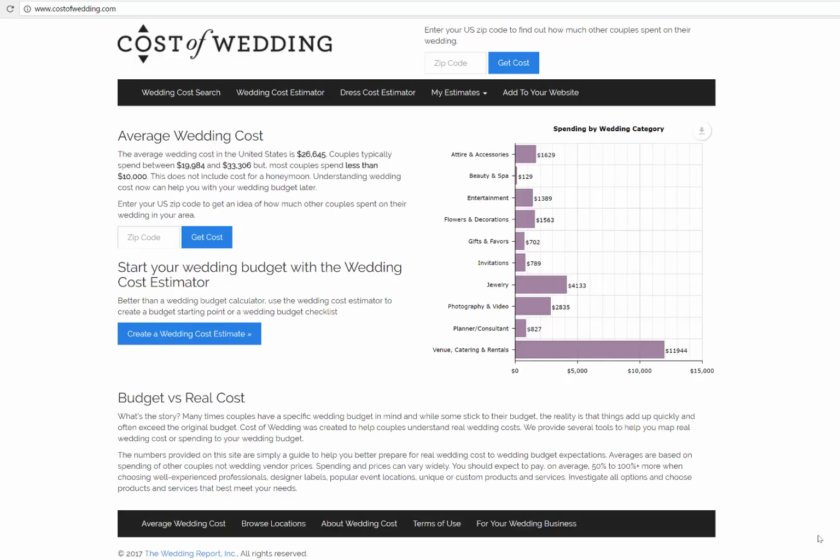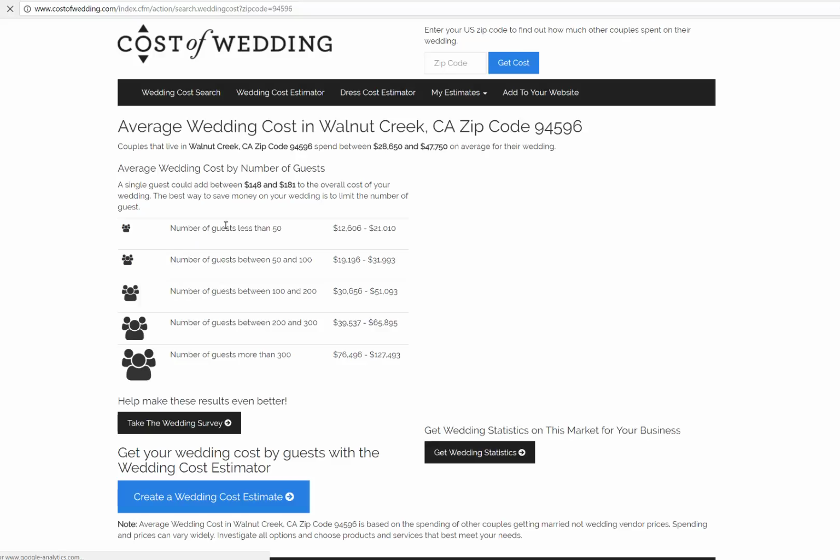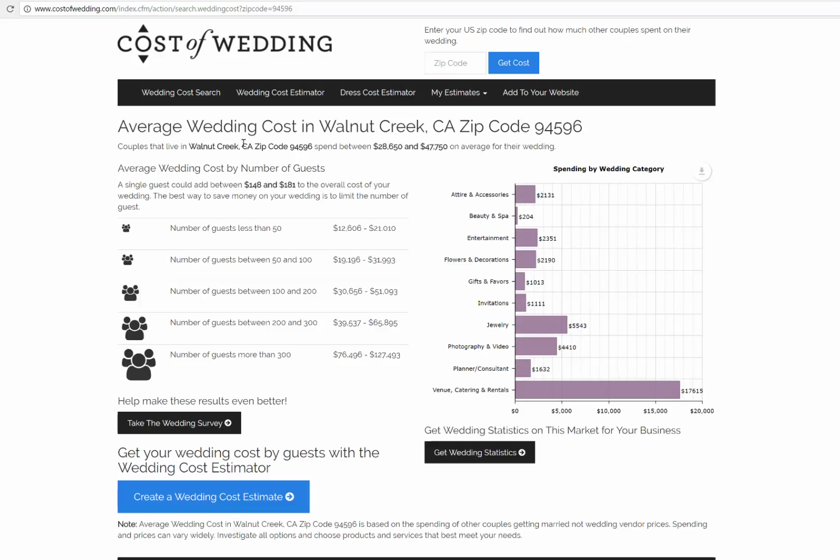Hey guys, just want to give you a real quick wedding planning and budgeting tool that you may or may not be aware of. It's a cool site called costawedding.com, and it allows you to make custom quotes for your wedding to see estimates of how much your wedding might cost. They give a nationwide average on the main page, but more importantly, you can put in your zip code of where you're going to have your wedding, and it's going to give you an average wedding cost for that area. So this is pretty cool.